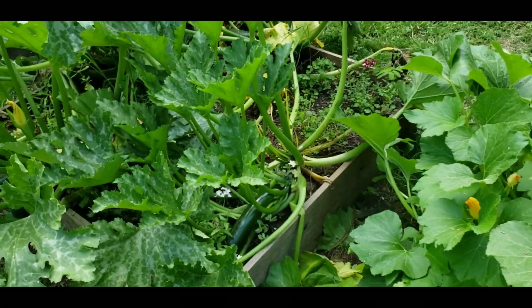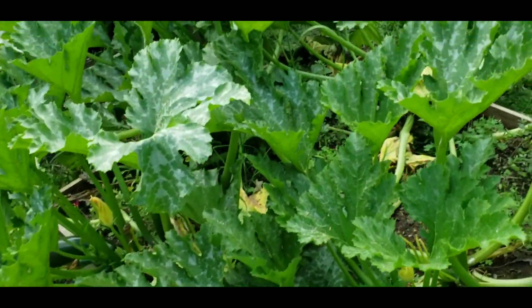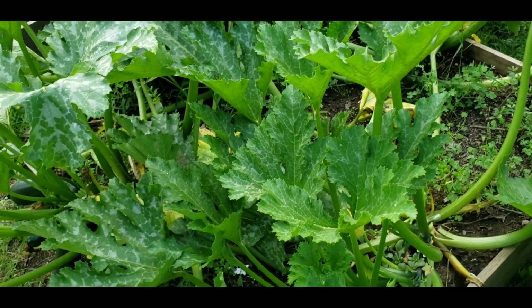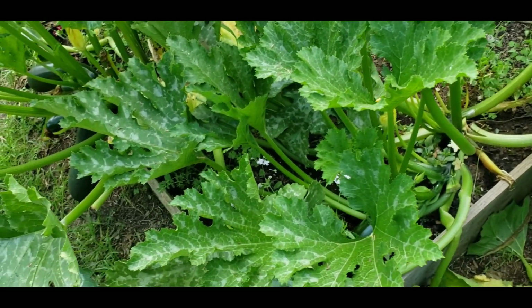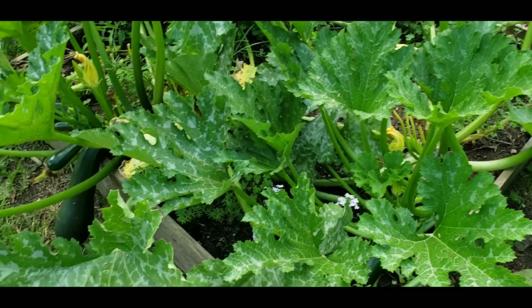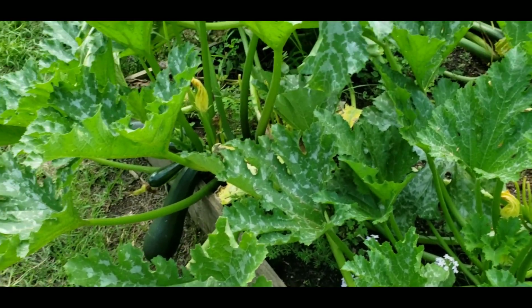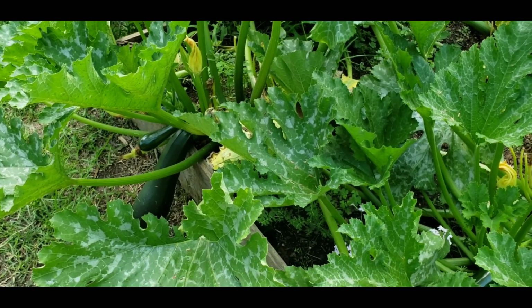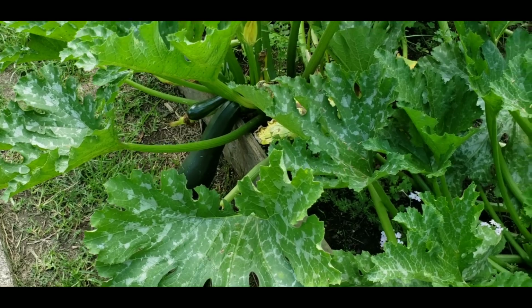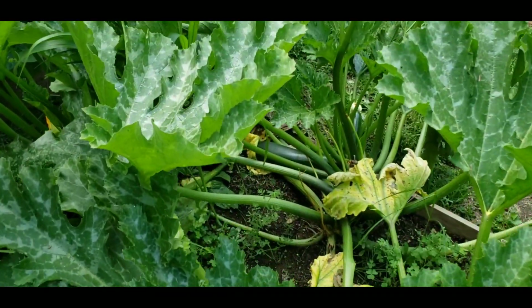Alright, moving on to the Dunja zucchini. You can see they've done quite well so far, though they're not looking that great right now. I think the squash borers probably got to these as well. And I do have quite a few zucchini on these plants here that I need to pick. You can see I got a really big one there I need to pick off, and there's another one back there.